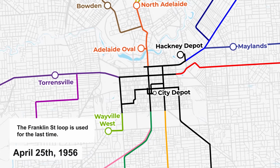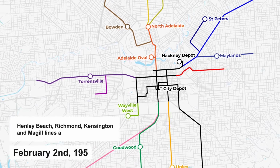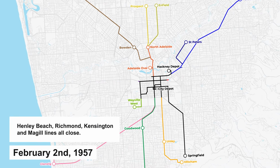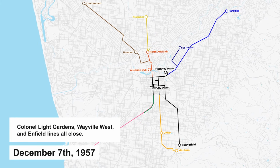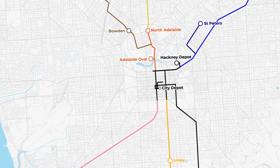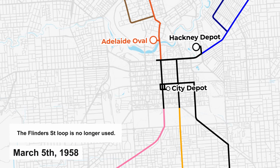April 25th, 1956. The Franklin Street Loop is used for the last time. February 2nd, 1957. The Henley Beach, Richmond, Kensington and McGill lines all close. December 7th, 1957. The Colonel Gardens, Wayville West and Enfield lines all close. March 5th, 1958. The Flinders Street Loop is no longer used.